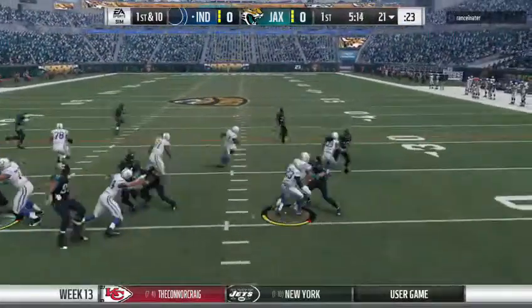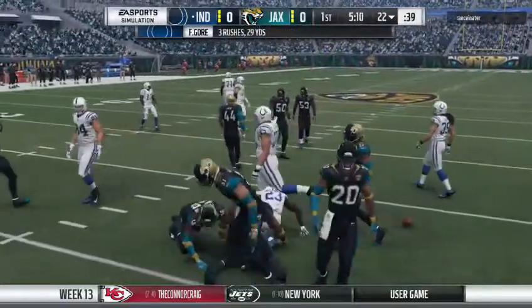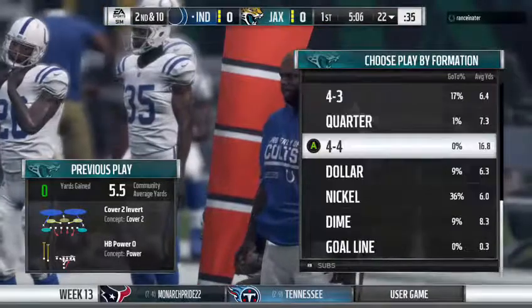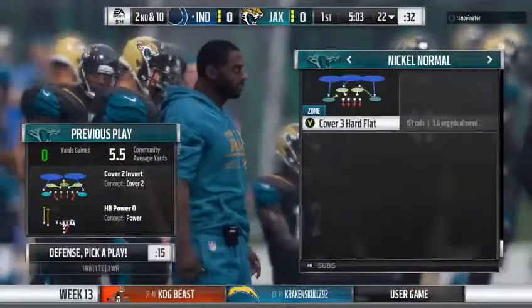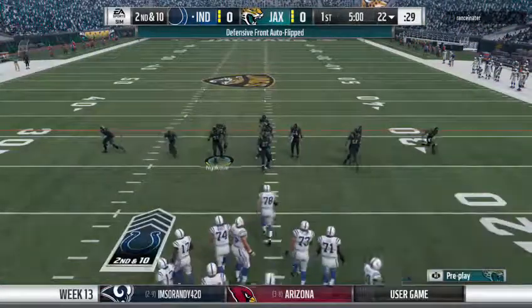They'll try and start the drive here with Gore. And he's stopped immediately there. No gain on the play. It'll be 2nd down. So nothing there, but maybe you blame that on the blocking. Yeah, at some point, you've got to win at the point of attack. And on that play, that was all the defense. They made it happen.